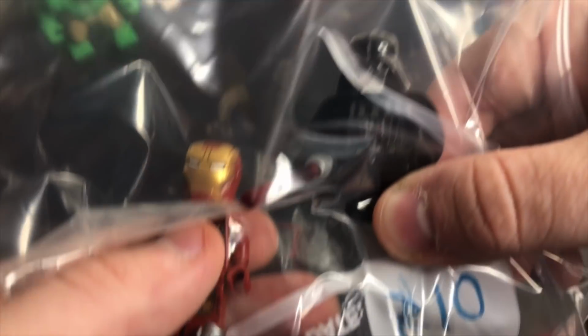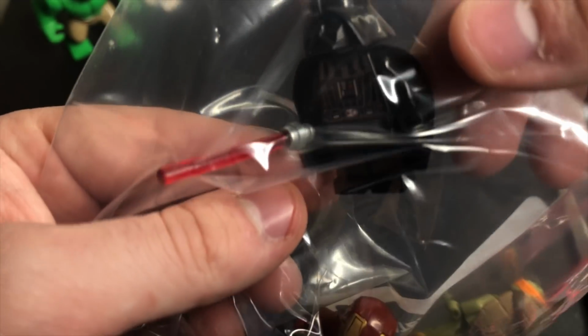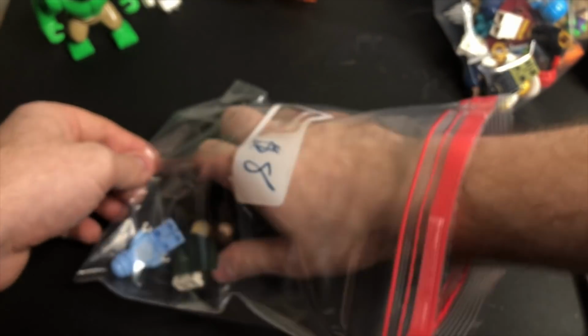Let me get him centered up again. Kind of hard to see through the bag. Probably going to start taking these out of the bag because the bags get a little more populated. But anyways, we've got Darth Vader, which is very, very cool. And then we've got these $8 figures. So from here, I'm just going to start dumping them, or at least taking them out.